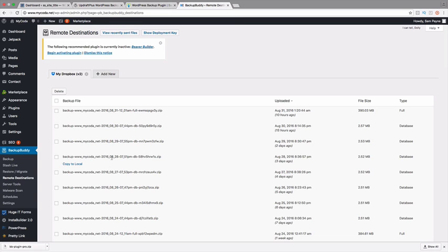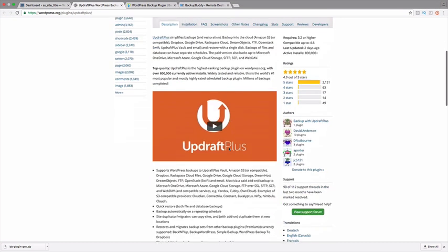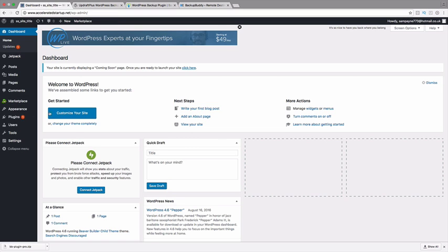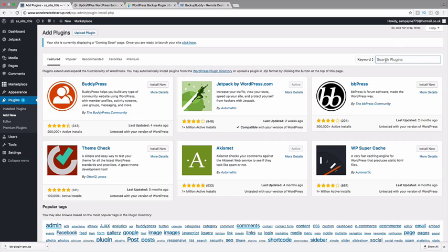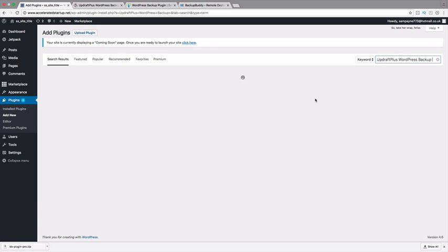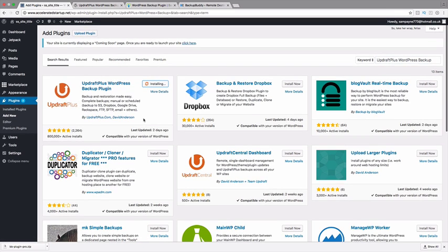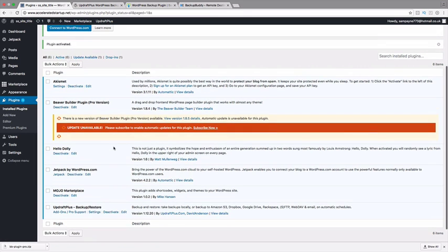But if you don't want to spend that money, that's fine. I've also used one called Updraft Plus, which is a free plugin, and it's what you can use to back up your site. Now, you can do this one of two ways. You can go to plugins, add new. Let's copy that. Will it come up? Yeah, there it is. Install now. It's installed. Activate it.